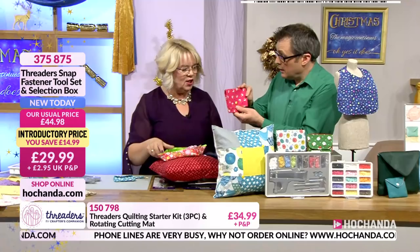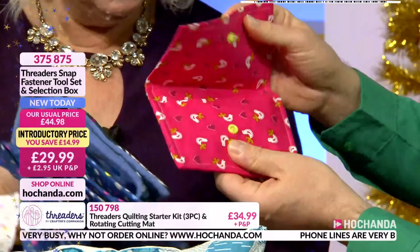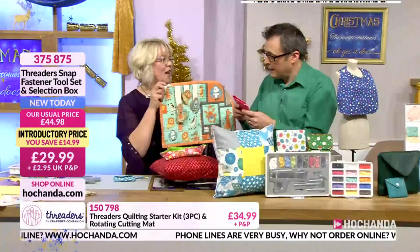And look at this purse as well. So look at that. A bit of lovely fabric, a coordinating colour for your snap fastener, and then inside you've got your pockets for your wallet. Lovely stuff.